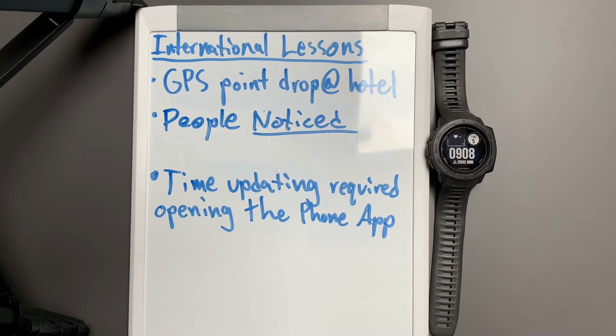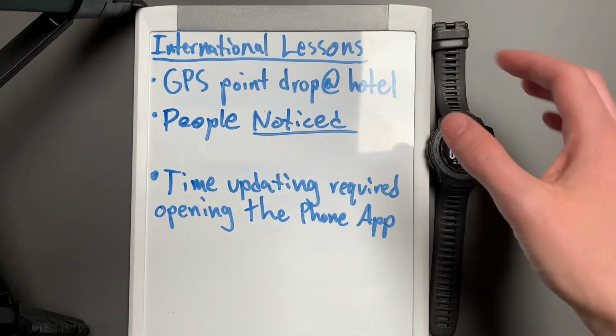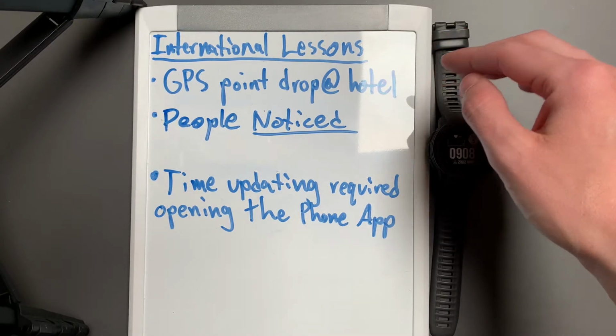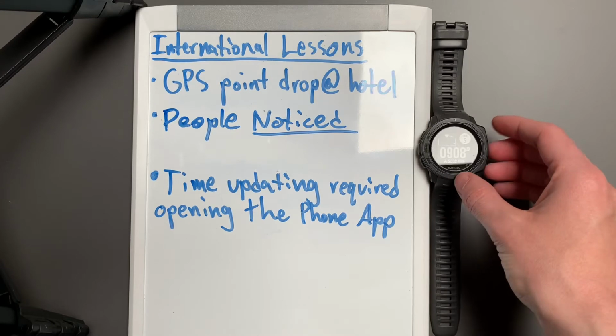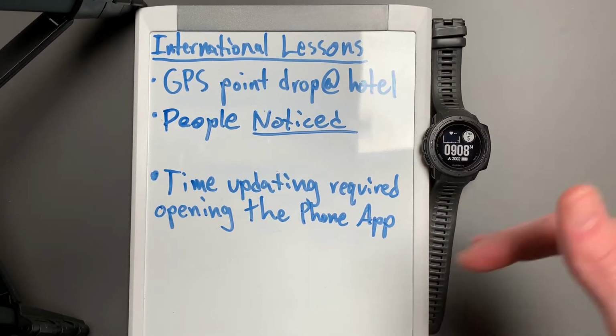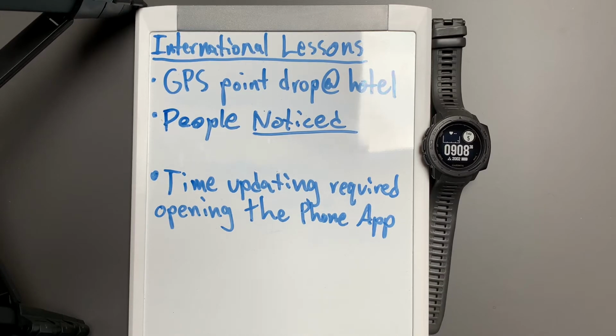So the first one, I used the GPS save location feature on my hotel location just by holding the top right button there. Go ahead and take a look at that video I have on how to drop your save location pin and then how to navigate back to your saved locations. What that enabled me to do is to drop a pin and say, here's my hotel.